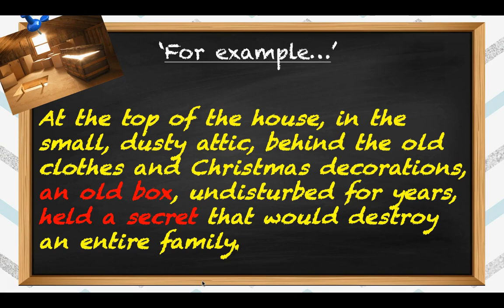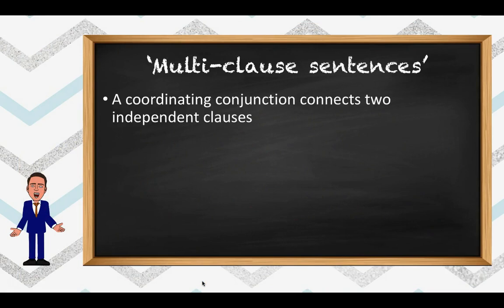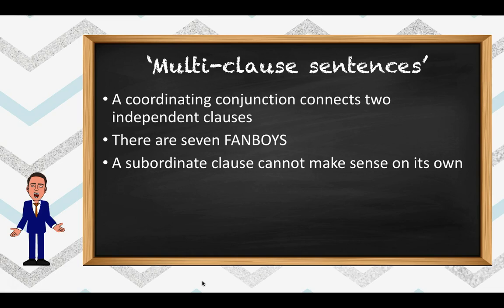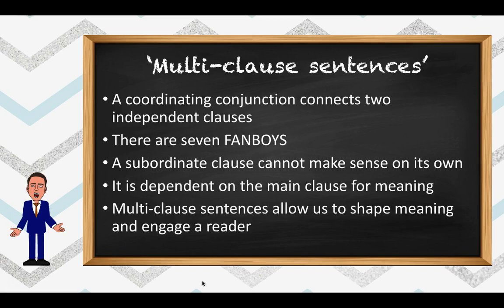So in this video, we've looked at multi-clause sentences, how they are constructed, and why we use them. Remember, two independent clauses are connected using a coordinating conjunction. There are 7 of those, and we remember them by the acronym FANBOYS. A subordinate clause cannot make sense on its own and has a subordinating conjunction at the beginning of it that makes it dependent on the main clause. We need multi-clause sentences to help us convey layers of meaning or shades of grey, and in creative writing to entertain and interest the reader.